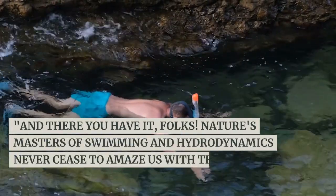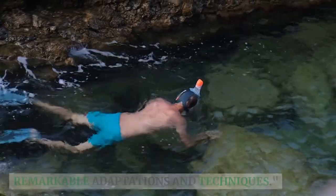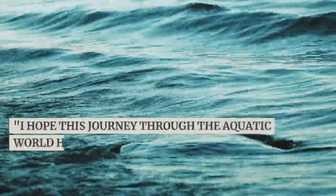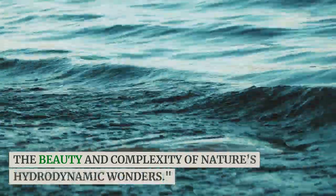Nature's masters of swimming and hydrodynamics never cease to amaze us with their remarkable adaptations and techniques. I hope this journey through the aquatic world has deepened your appreciation for the beauty and complexity of nature's hydrodynamic wonders.